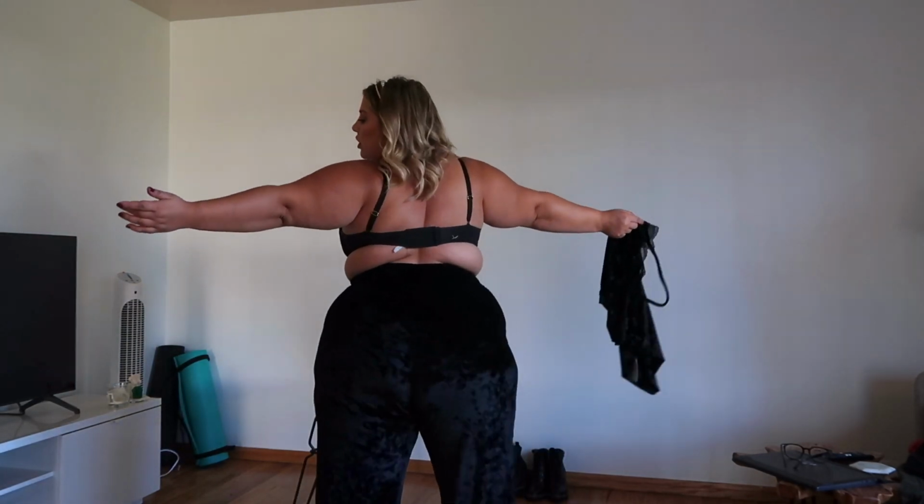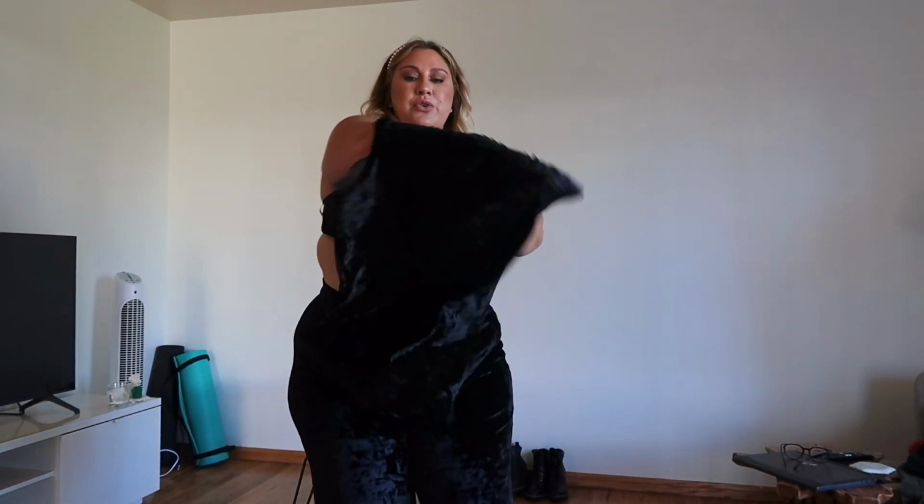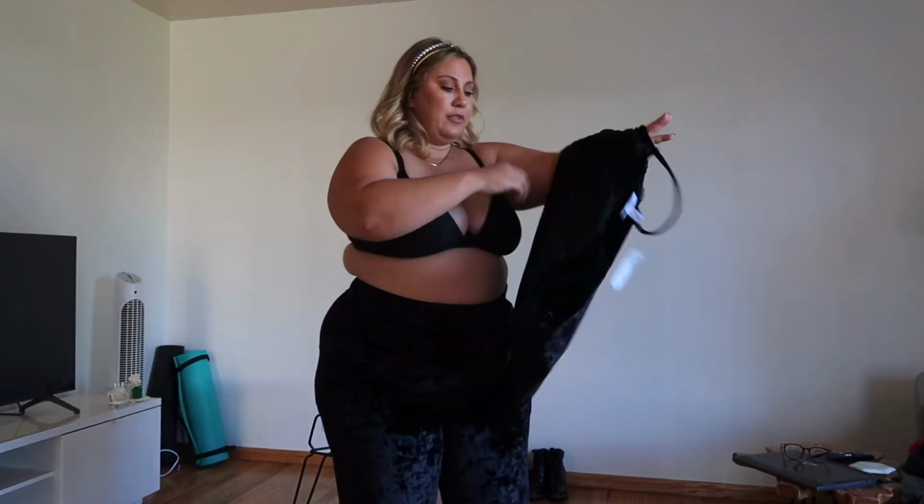Okay, first of all, look at the stretch. These are actually more comfortable than most of the yoga pants I own. Look at her. Let's give a moment for her, Dolly. Okay, yes, you can use other tops. I need to take the tag off this.